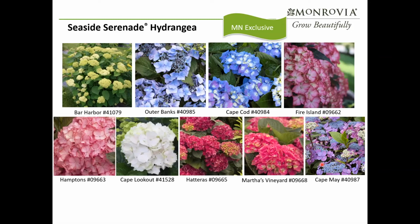So every single one that you see on the market comes from the exact same place. I think that's pretty cool. What you get with a serrata is a plant that's naturally more stem hardy than other typical macrophyllas. So if you live in a cooler environment and you get a lot of stem dieback, Cape May might be a good option for you because it is more stem hardy. You also get a nice large lace cap flower with double flower. So really cool, really interesting look to the Cape May as well.